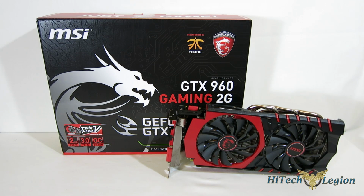What we've seen from Maxwell so far in the GTX 980 and 970 as well as the 750 Ti is incredible efficiency, able to run at very low power with great performance, also very, very low heat dissipation. So it's worked out very well. Now the 960 is going to follow suit.